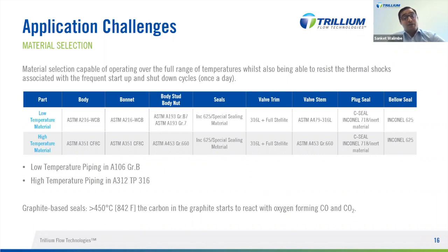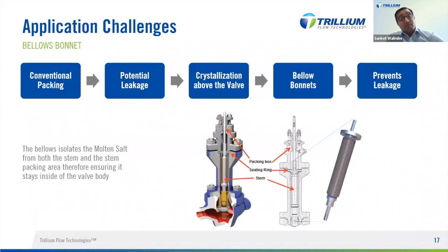The carbon in the graphite starts to react with oxygen, forming carbon monoxide and carbon dioxide. This reaction causes the material to lose mass and dissipate over time. So an alternative to graphite must be considered for sealing parts when dealing with a molten salt application. There are some applications regarding the bonnet as well. The traditional method to allow the use of standard graphite-based packing and ensure maximum sealing on a corrosive or hot fluid is by installing a bellows extended bonnet.